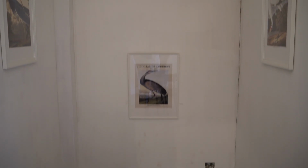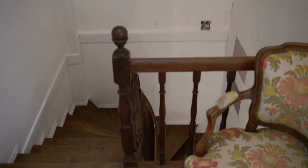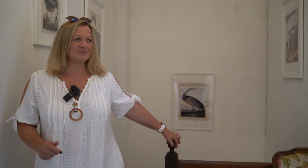This is an original chestnut staircase, which is in great condition. It's really, really lovely, really solid. It's fairly low. I think historically the French may have been a little bit shorter than they are nowadays with nutrition. So it's quite a low balustrade, but it's the original and it looks beautiful.